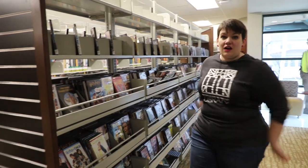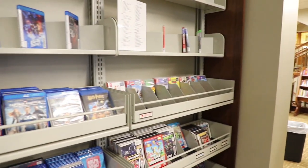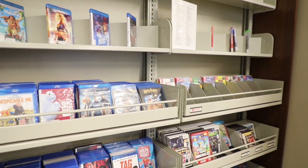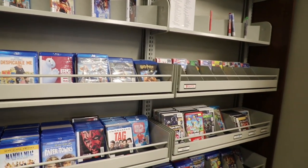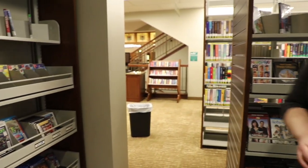And we have our video games as well, with several different systems: Wii U, Nintendo Switch, PS4, PS3, and our Xbox and Xbox One games. So we're really excited that we're adding that to the main library, and we've been expanding that collection as well.